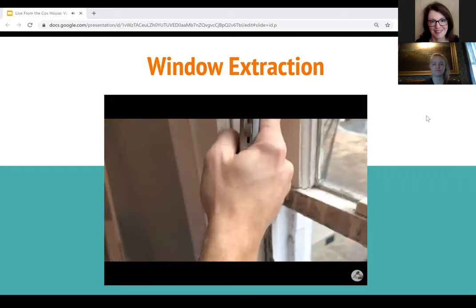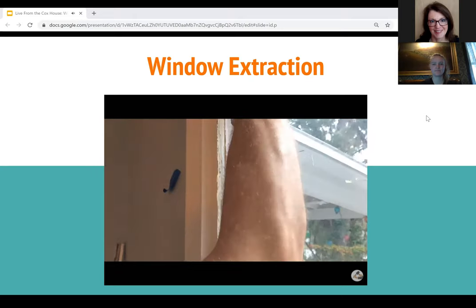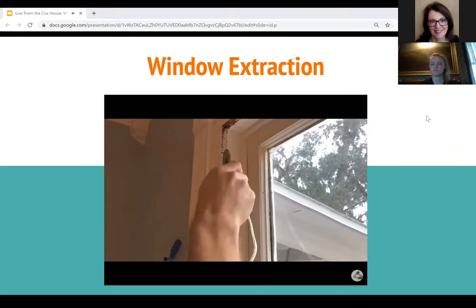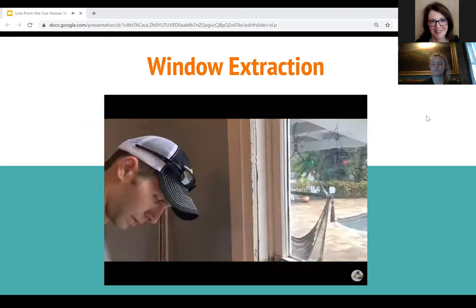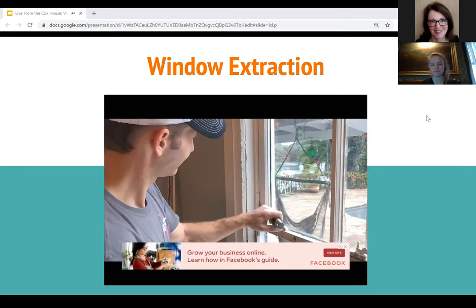It's real tight in there, and it has a lot of paint on the interior and exterior of this one, so there's a lot of cutting to do, a lot of using a 5-in-1 to pry this sash free before we were able to get the parting bead out. But before that top sash can go anywhere, you're going to have to get the parting bead out.